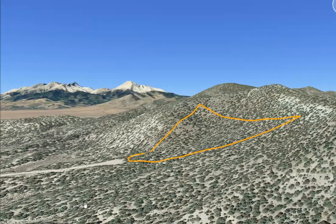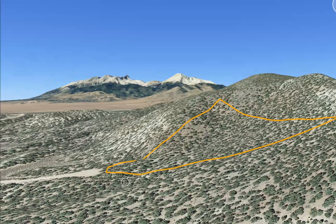See if we can get something like that. Taxes are low. No time limit to build on this property.